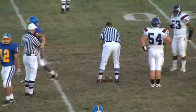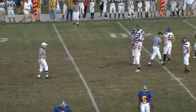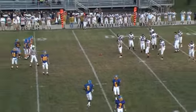Yeah, that nose guard Jerry Thompson from Liberty sitting in there at 6'1", 245, got a lot of penetration that time up the middle and just basically blew that play up before it ever got started. Good job by Ginda just to get back to the line of scrimmage.